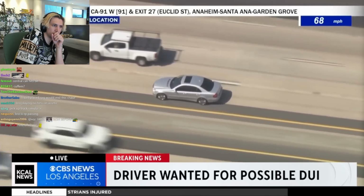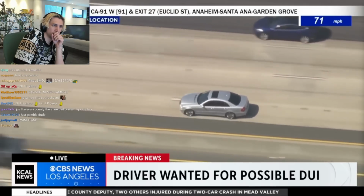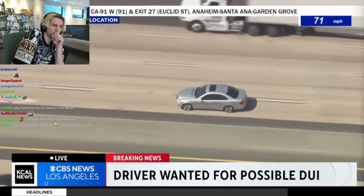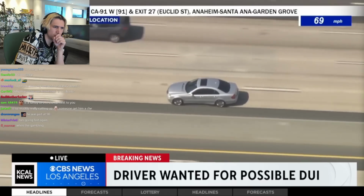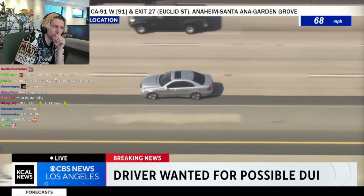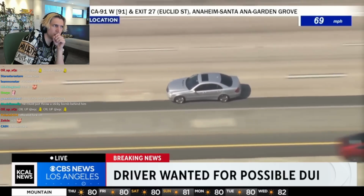Again, a driver wanted for possible DUI, a pursuit that started in the San Bernardino area. We are now in the Santa Ana Garden Grove area. This driver covering quite a bit of ground, leaving the CHP basically behind him in chase. What we do know is the CHP knows who the registered owner of this car is. Whether that is the driver, we do not know, but they know that the owner has a criminal history.